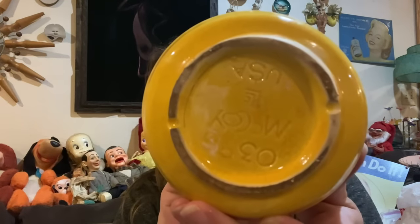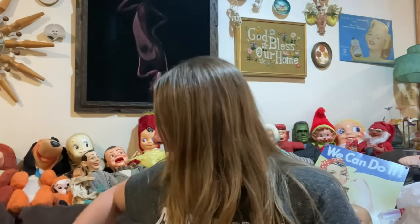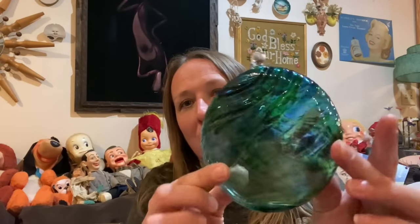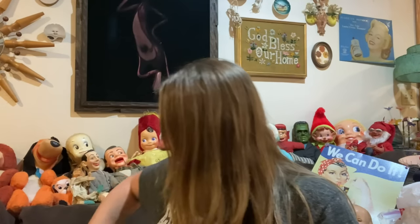And I got another McCoy, a smiley face planter. Absolutely love it. Can you believe this is from the bins, you guys? Super exciting. No chips or cracks on that one. I picked up this blown glass ornament. It's a thin one, but it's so pretty. It's all blown glass. You know, I love my glass.